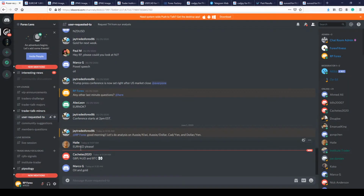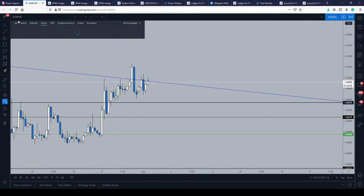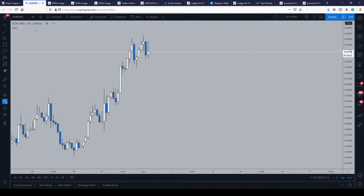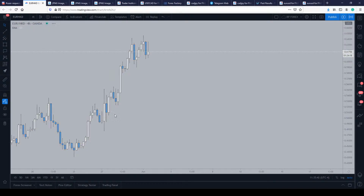Alright, so cool. Euro Hong Kong dollar. I've never traded this pair in my life. Never been a fan of really trading exotics, but here we are. So Hong Kong dollar. Let's go to the monthly.